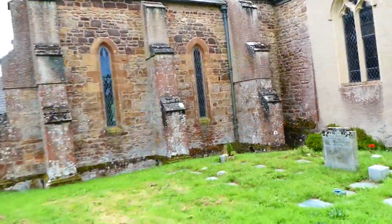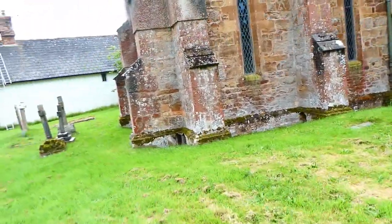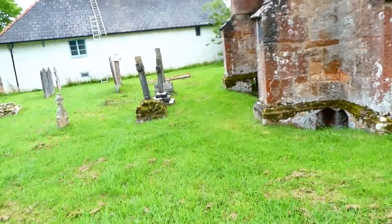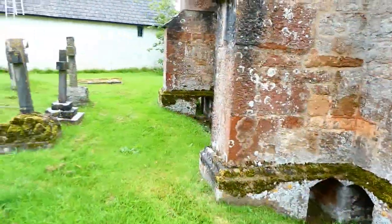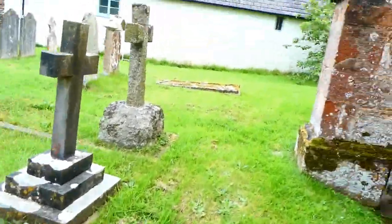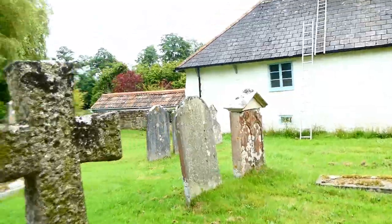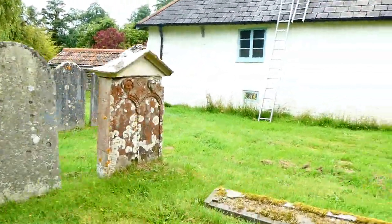Lovely church. We always do churches when I'm on holiday. Come on, Jen, leave him out. Don't touch it with your foot, that's disrespectful. I used to go into the churches and the cemeteries and graveyards with my dad, and I would look round. He always liked a good churchyard, did old dad. Really old. They are old. That one's very old.